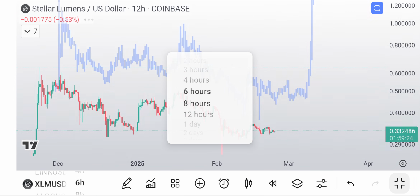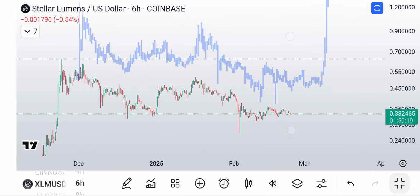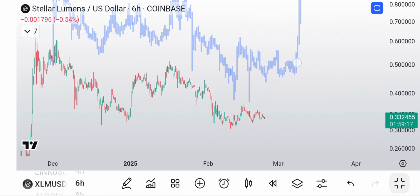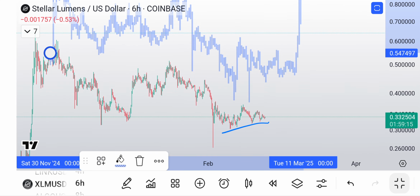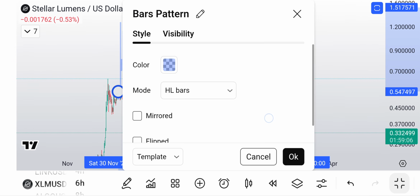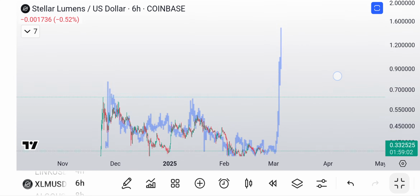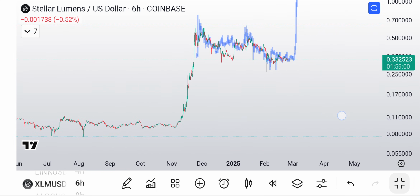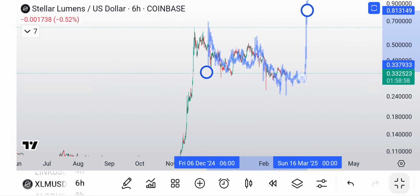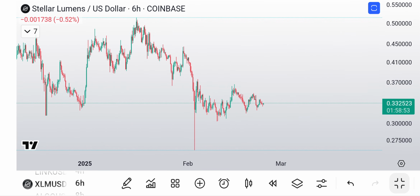So if we tone it down a little bit more, you can kind of see that same style move in here ever so slightly, right? Yeah. So let's match this up here if we can. There we go. So yeah, there's your three-wave move, and we're going sideways. So again, any moment, right?